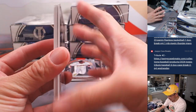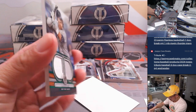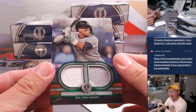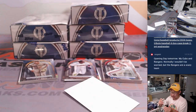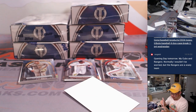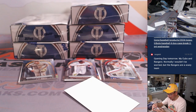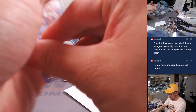Do the other card way up there. Lou Gehrig and a dual relic, Aaron Judge. Another one for Matt, 91 out of 99. Matt with the Yankees. Is this a 180 or could this go into a 130? It's a little snug in a 130, but it fits.